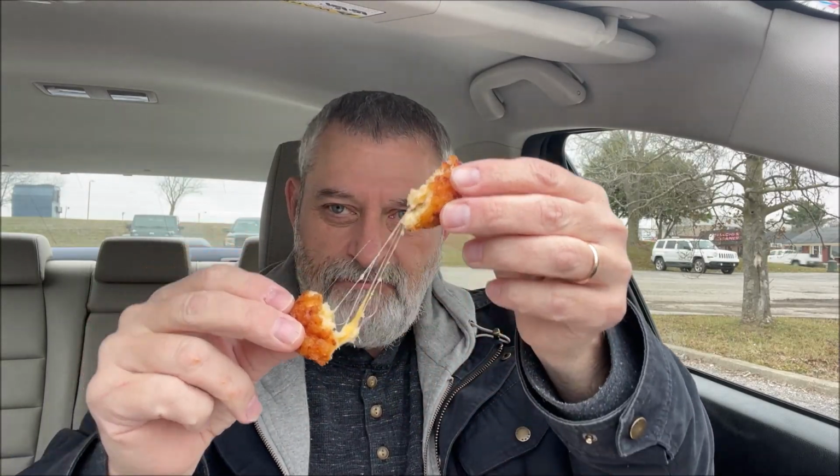Tons of cheese. There's actually more cheese than macaroni in there. Honestly, that's probably one of the best mac and cheese bites I've ever had. Only because you can feel how soft it is inside, but the outside is really, really crispy. And if I pull it apart, you can see there's some macaroni there too, but the cheese is like the really good stretchy cheese. It's not that pasty, watery cheese. I love the breading on the outside.